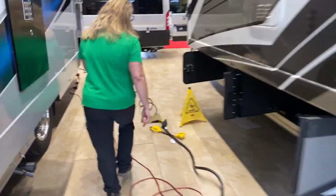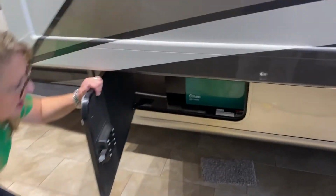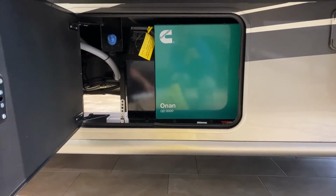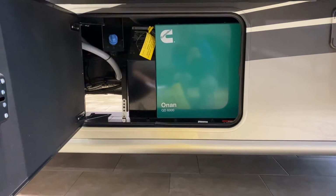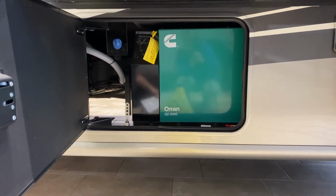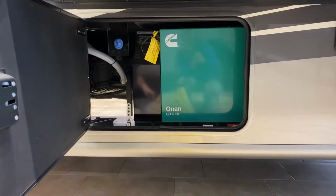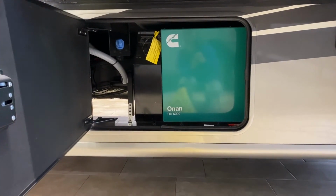I want to show you something that's a little bit more difficult to find right now, and that is that green box. A Cummins Onan generator, 6,000 watt. There is a shortage of generators here now in the industry, so being able to get that Cummins, it is a diesel generator, so it's going to sip from the same tank as your vehicle, and when it gets down to about a quarter of a tank, it's going to cut itself off. So the generator will turn itself off so it doesn't strand you in the park. So good to know on that one.